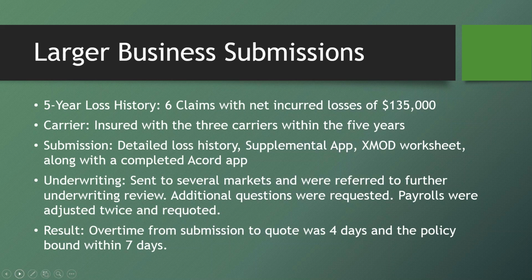They have 6 claims, 3 are still open. Something else I take into consideration is that they've been with 3 carriers within the last 5 years. I would ask, were they non-renewed in the past due to claims? This is something important that you should include on the application: why did they move carriers? I would also require a supplemental application. For any large submission, you'll most of the time have to fill out a supplemental, asking additional questions. For this account, I too would request an experience mod worksheet, and of course the completed ACORD application. Also, when you run into these larger submissions with a lot of claims, it would be helpful to have a conversation with the insured beforehand, and you can include it on the application when you submit it over.